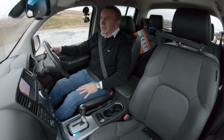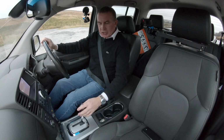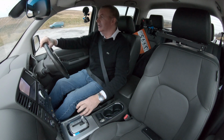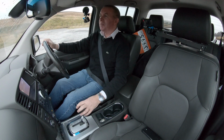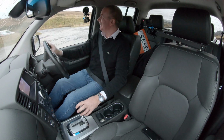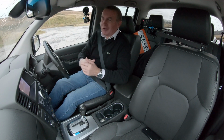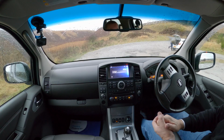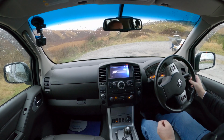Vehicle's got a really good specification. As you can see here, full leather. It's kind of a platinum-y gold sort of colour, or grey silver. Make your own mind up from the photos, although today, as I say, it's not a particularly nice day.